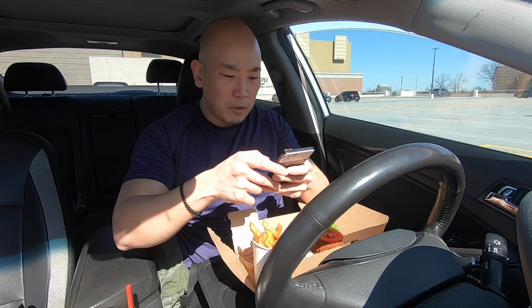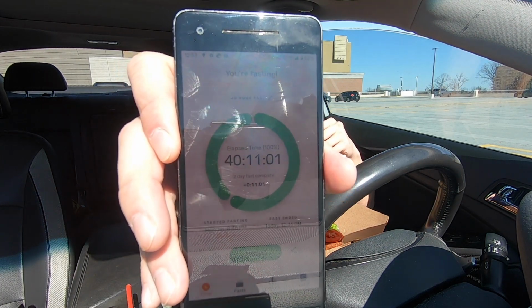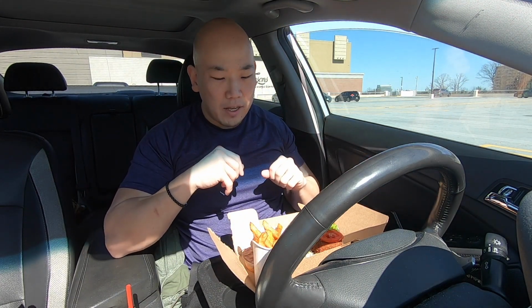So initially my thought was to get two full burger meals from two different places, but I think that'd be a little too aggressive on my stomach, especially since I haven't eaten anything for 40 hours. I just hit the 40 hour mark like 10 minutes ago, as well as not having meat in my diet for about 33 days now. So I wanted to ease up on it a little bit.